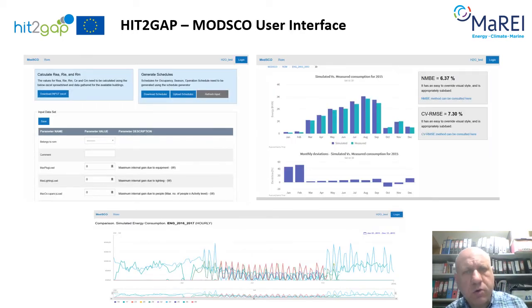Here we show some screenshots of the final user interface of Moscow. Users can develop their own reduced order models using the forms and information provided. They can run the models, visualize results, and use the tool to calibrate the model against real data. You can also use the graphs visualization tool to compare model results with other versions of the model, to keep track of energy faults, or to assess energy conservation measures before their implementation.